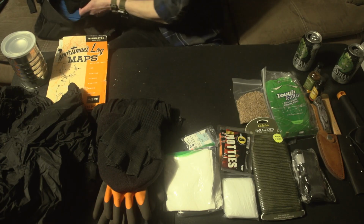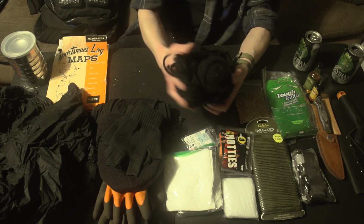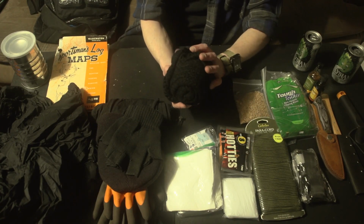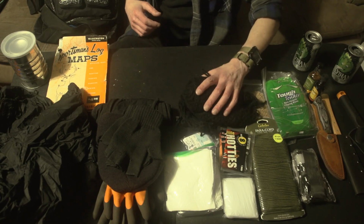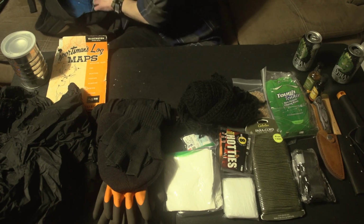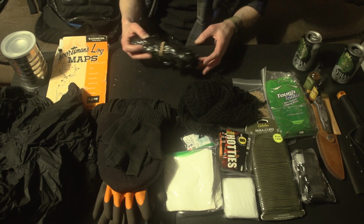Oh boy. A wool scarf. Man, this is a game changer. A scarf, so useful. It'll keep you so warm. Let's see. Oh boy. I think this table's getting rather full, but, well, whatever.